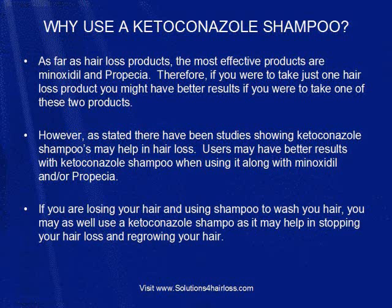However, as stated, there have been studies showing ketoconazole shampoos may help in hair loss. There have been many users that have been solely using just ketoconazole shampoo and still have had positive results in regrowing their hair and stopping hair loss. However, you most likely would have better results using a ketoconazole shampoo along with a minoxidil product and/or Propecia.